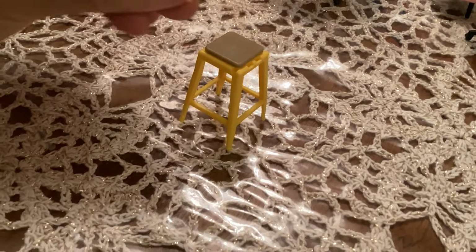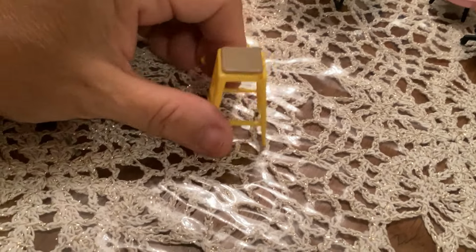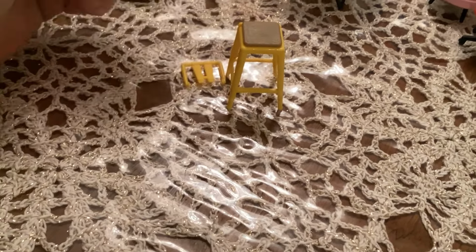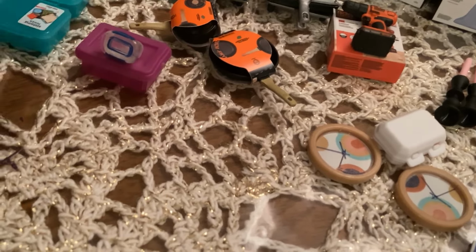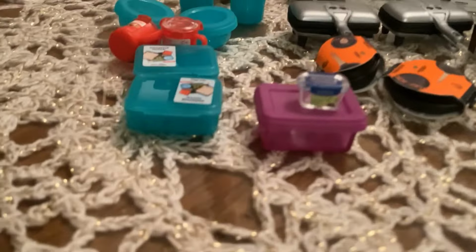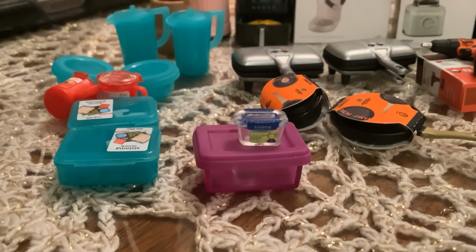And here's the flop. Yeah, there's just no way. This will not go together. Like, there's no way that you can assemble that. Like, that is just a complete, absolute bust. So, Mini Brand, you should discontinue making those stools. Don't ever make them again. My advice.